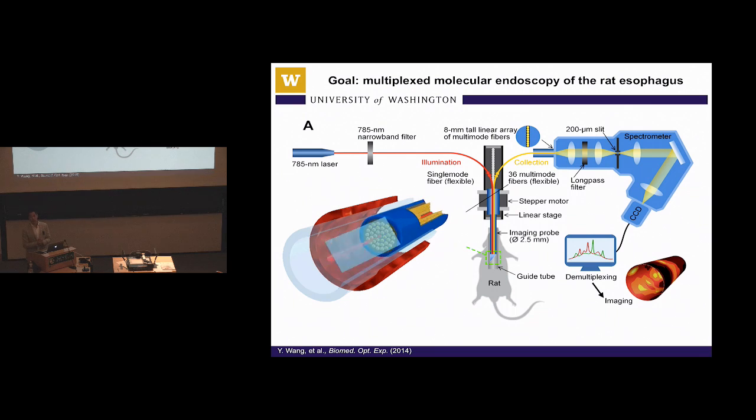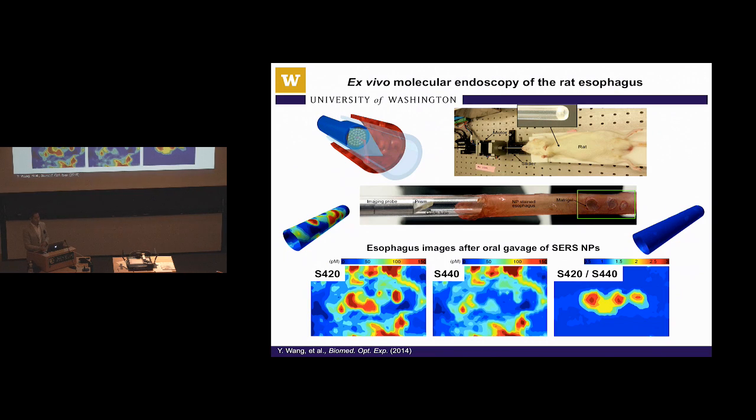When I started my faculty position at Stony Brook, I wanted to get into a realistic model of this. So I started with an animal model, a rat model of esophageal cancer, and built a tiny rat endoscope that scans the lumen of the esophagus in a spiral pattern back and forth. And as it gets pulled back, it images the lumen of the esophagus. So we show that this works pretty well.